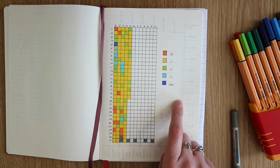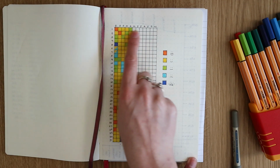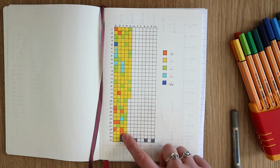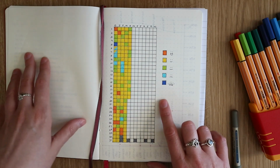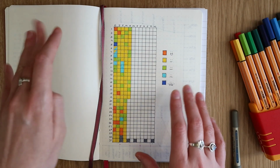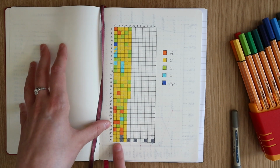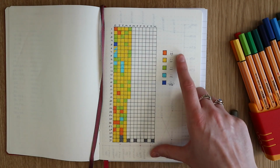But basically, you use the dotted grid format of the Leuchtturm notebook to make a grid that has 12 months along the top and 31 days along the bottom. I always use grey when I'm setting up any grids or tables because I find it is a good neutral without being as heavy as black. I then use the grey to fill in where there are shorter months, so for example February has 28 days, and other months are only 30. I then set myself a key.